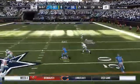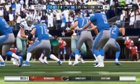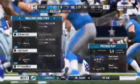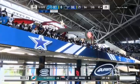Third and 2, Stafford. And he'll find Galladay. That's complete. And taking it across midfield and just shy of the 40. That one goes for 13 yards, and it moves the sticks.